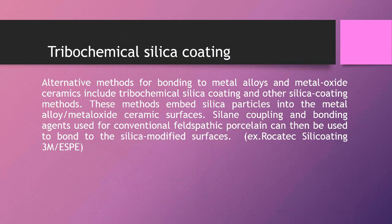Tribochemical is another way to coat these materials, these zirconia-based materials. An alternative method to allow us to adhere is bombarding it with silica particles, and these silica particles are coated such that they leave a coupling agent, a silane, on the internal aspect of the tooth-facing surface from this bombardment coating process. And so there's different types out there.